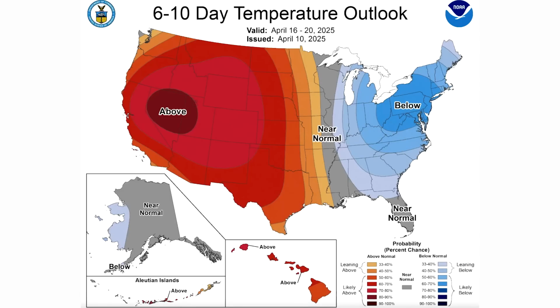We are using updated model guidance compared to yesterday's video, which I filmed earlier today. So this is actually different model guidance. It's a little bit later in the day, but it is one day outdated. But hey, we're getting information out.